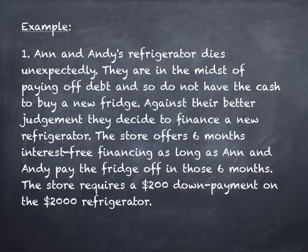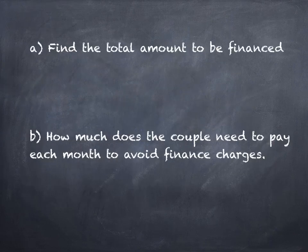The store requires a $200 down payment on the $2,000 refrigerator. All right, so $2,000 refrigerator, that's the sticker price on the shelf. Down payment means how much they have to pay for it right now in order to get it. There's lots of things that require a down payment. Not everything does, but sometimes things will. Typically, mortgages, which we'll get into later, require down payments. So this one's going to require a down payment as well. So the first question is how much they are going to have to finance. That has to do with how much the product costs and how much money they're paying right now.